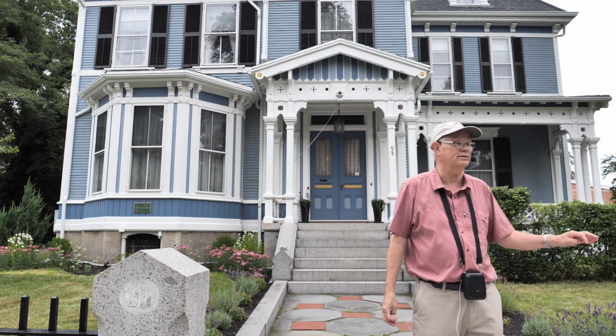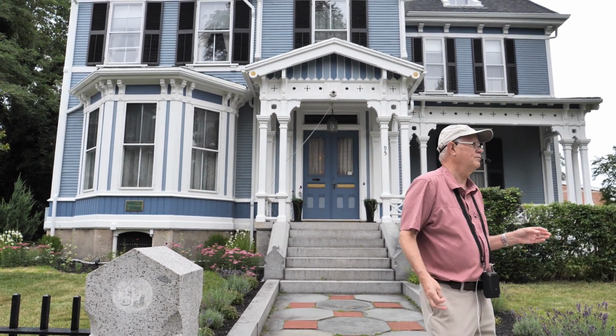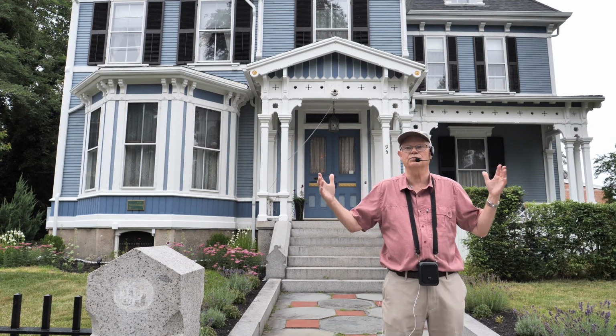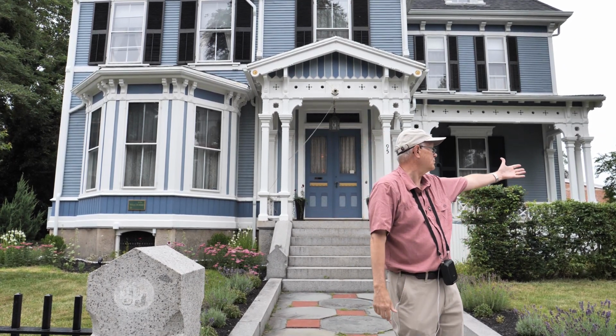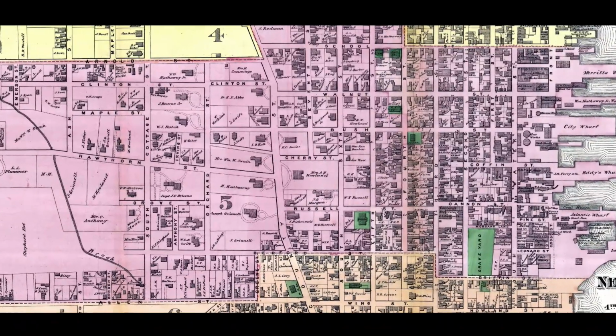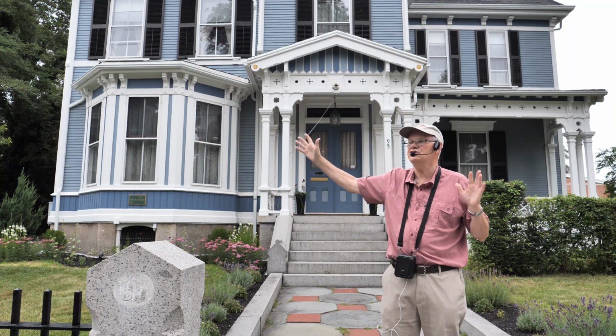And I look at it and I say, my goodness, this is this lot. This is the lot that this giant house was going to be on. And the architect was obviously listed. His name was John M. Allen. Well, to make a long story short, this gigantic house that he had designed was supposed to occupy this whole space from where that stockade fence is all the way to Orchard Street. One gigantic house.